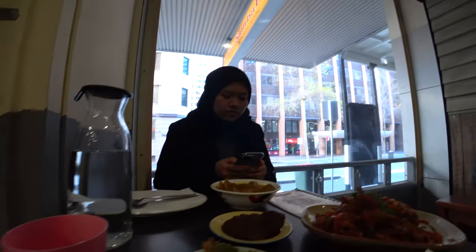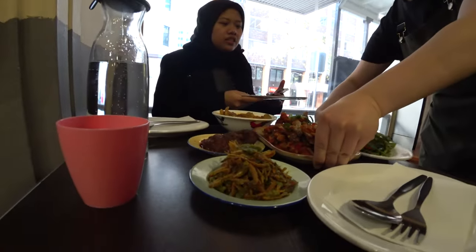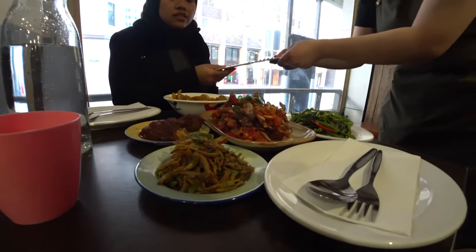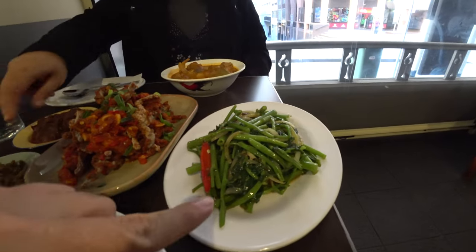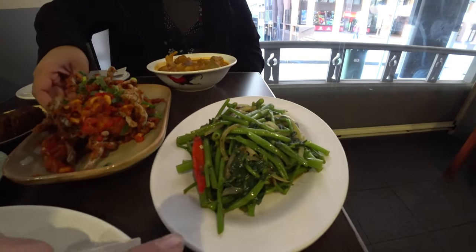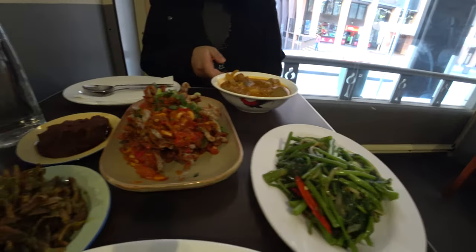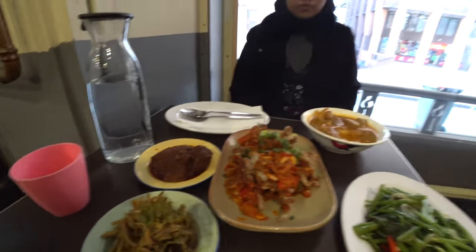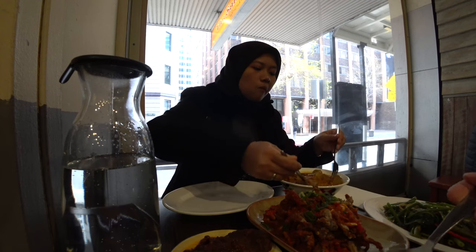One of my favorite foods ever is gulai kikil, and unfortunately, none of the restaurants in Sydney seems to have it on their menu. That is, except for the sambal. And I recommend the kangkung from this place. Tasted great, and overall, I think this restaurant had a nice vibe, and the food, along with the variety of sambal choices, certainly won't disappoint.